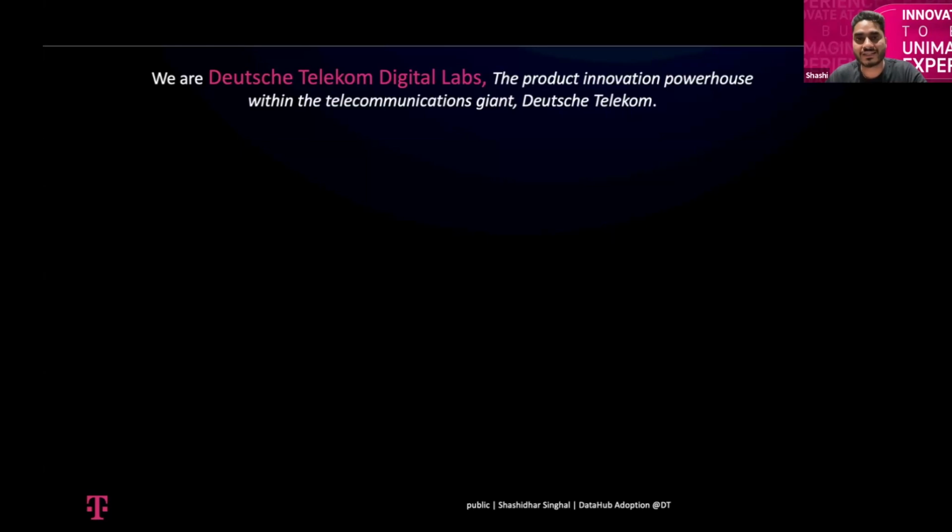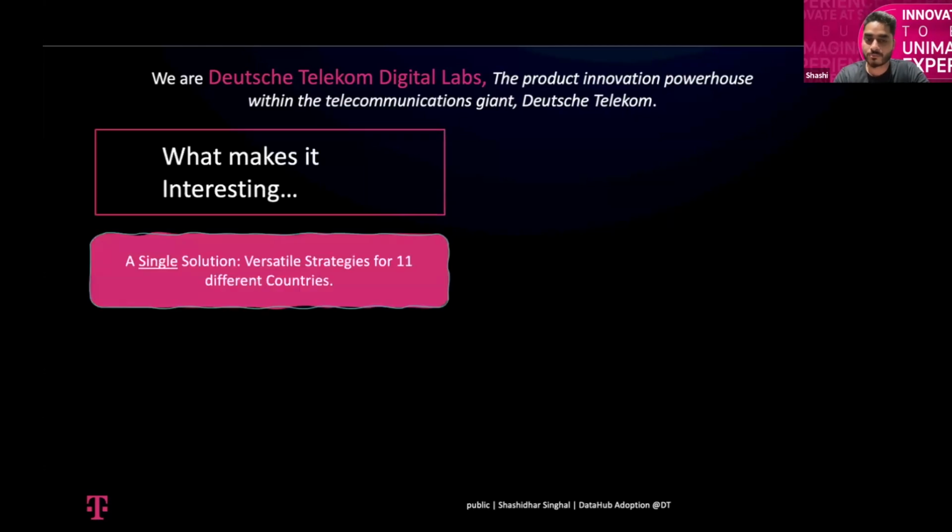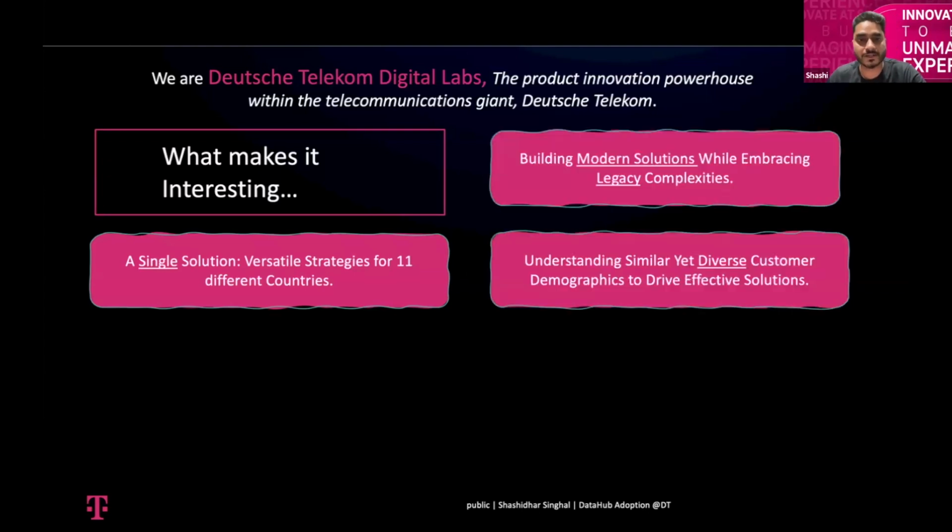This is where DTDL, Deutsche Telekom Digital Labs, was born, and we took up this challenge to understand the core conceptual problems before we start building these product pipelines for DT. What makes it even more interesting for us is how we can build a single solution for 11 different countries. All of them have their own different complexities in terms of their infrastructure and in terms of the demographics of the customers. And this is where it becomes interesting for us.